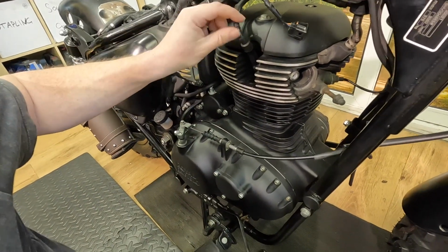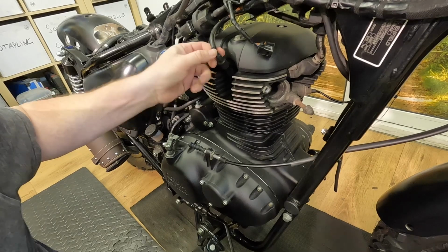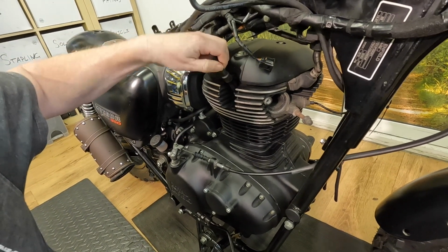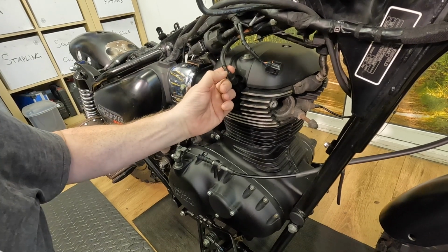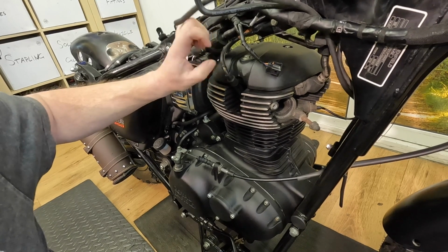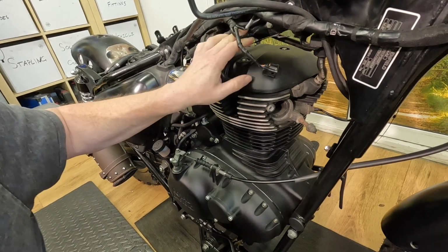I know they said to inspect the HT lead, and funny enough, it is quite a brittle and tough lead. It doesn't feel very flexible. It feels like it could easily crack open in a couple of years, possibly, with sunlight shining on it, although mine seems fine at the moment.